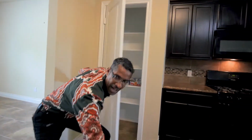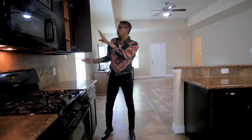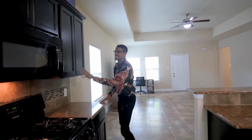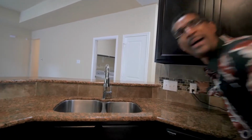Again, tile everywhere, tile. Look at it. Another thing I want to point out, guys, we don't have those little 30-inch cabinets. You know, the baby cabinets cut off here. Guys, these are the big boy 42-inch cabinets. I mean, here and over here. Oh my God. And not only that, look at this. We've got our tile backsplash.